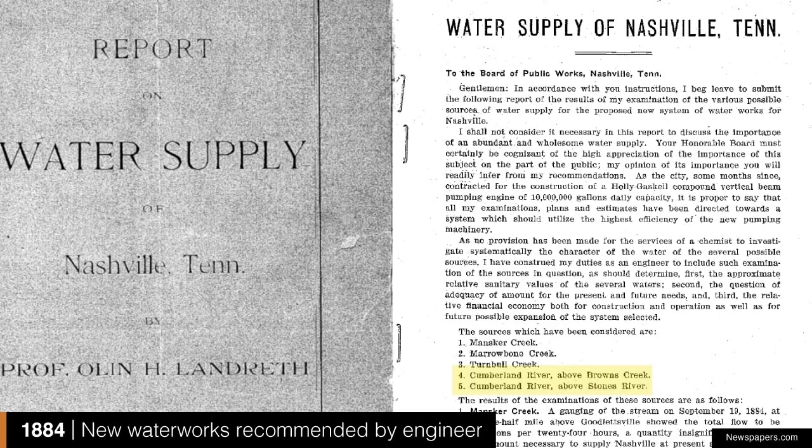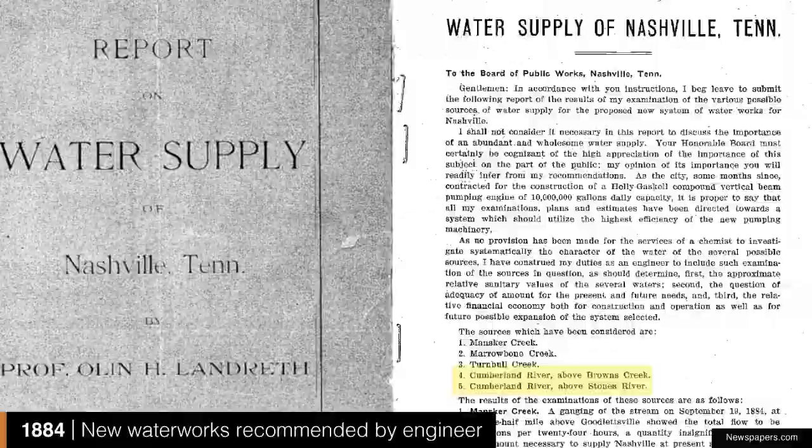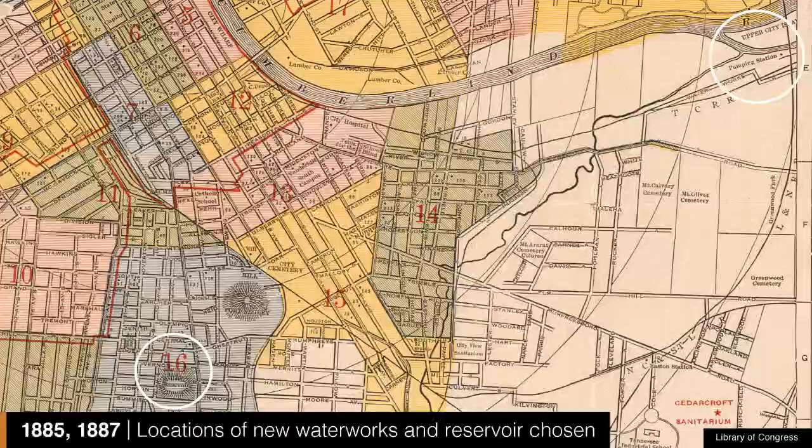A large reservoir would be located on one of the high hills in Nashville, and it would be divided into two components. One side could fill and then settle, and then as it overflowed into the second side, it would distribute the water throughout the city. He looked at how long it took for sediment from the Cumberland River to settle, and he said that reservoir should be sufficient to have 6 days of storage to allow that settling to occur.